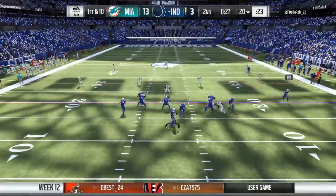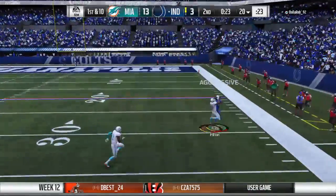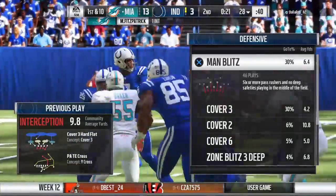Brissett on first down. Looking deep for Hilton. And for the third time here in this half, it's intercepted. The rookie Minka Fitzpatrick with a pick.